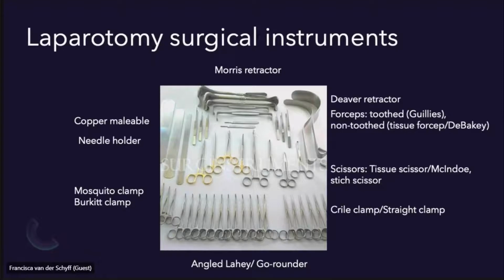On the left, those big curved retractors are called devas, and they're often nice for bigger, deeper patients to retract the abdominal wall. On the left side of that, there are forceps. If a forceps is toothed, we call it a Gillies. If it's not toothed, we call it a tissue forceps or a DeBakey forceps. Don't grab delicate tissues with a toothed forceps. A toothed forceps is for skin only. Otherwise, you use a non-toothed forceps, especially when you work with arteries.